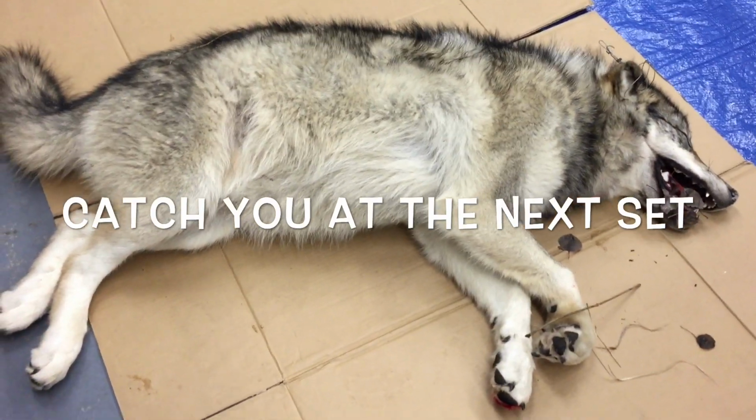But, all right, so I better get skinning here. Got a few to do. Those guys can wait till tomorrow, and this one here I'll hang up once I get those other coyotes done.